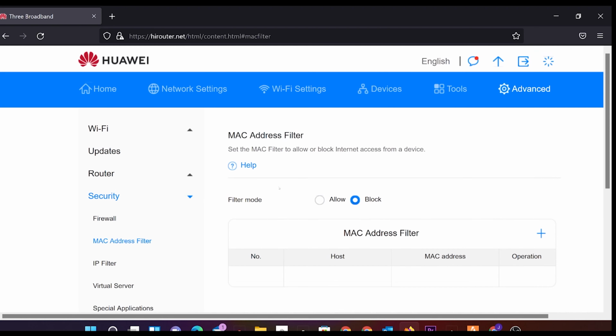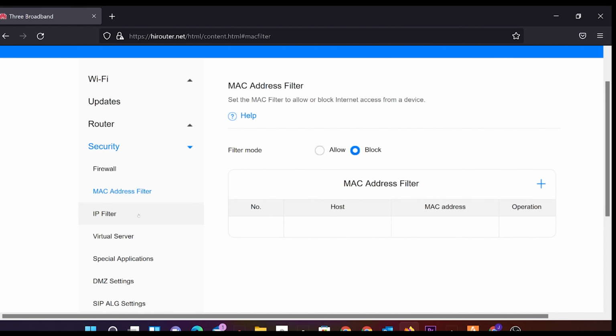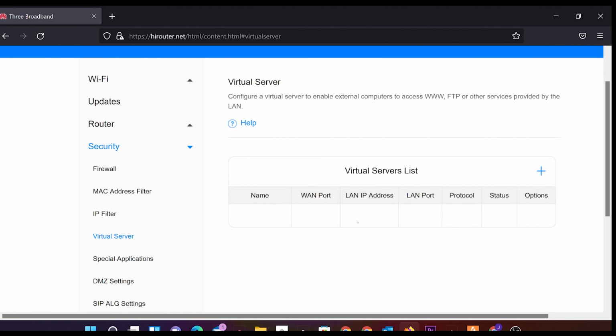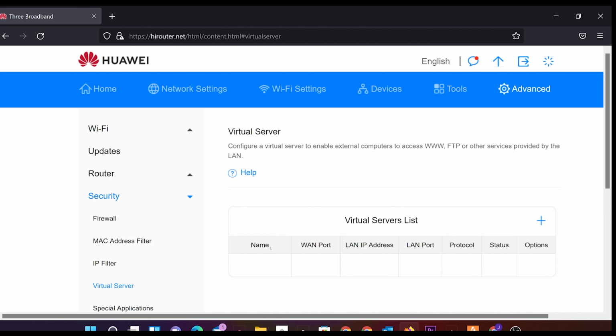Now if you want to go to the next tab here, as you can see, MAC address filtering, we don't need to do anything in that. Let's leave that. IP filter is also something you can mess with if you're having some issues with certain devices, but I'm not going to change any of that because we're fine here.